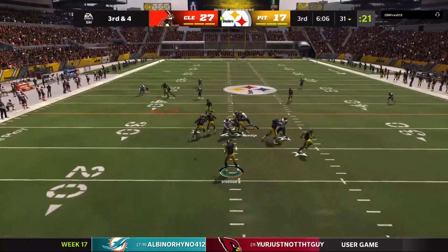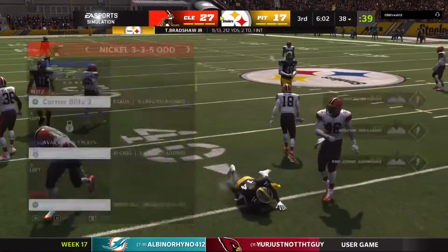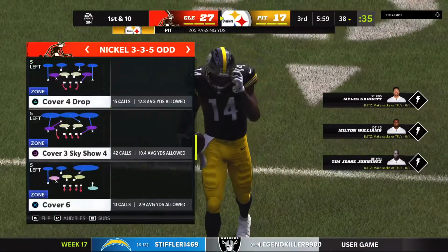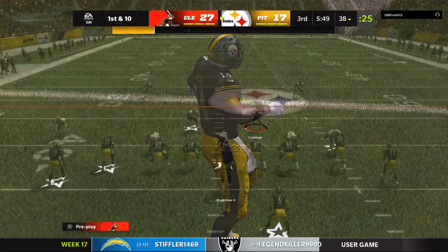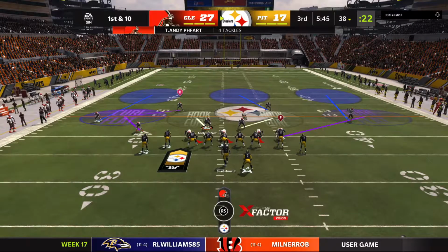They'll look to throw. This will be caught by Brown. And he will have a Steelers first down by about 3 yards or so as they wind up getting 7 there on 3rd and 4. So here's a 1st and 10 at the 38.